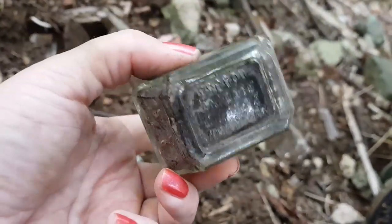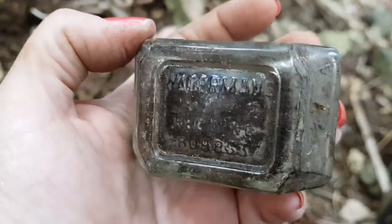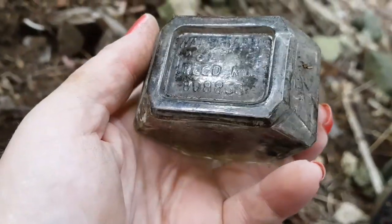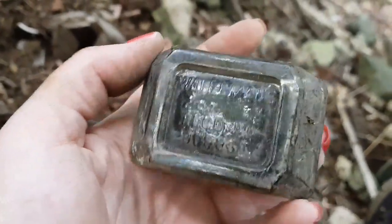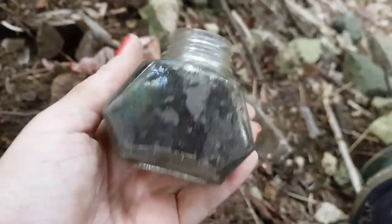And then this I love, a lovely ink bottle. It's a screw top, but underneath it's got the name of the brand, and it's Waterman, which is a pretty great brand. You can still buy Waterman's pens and inks and stuff now. They're pretty good quality stuff. It's got the registered number on it, and it's a really nice shape as well, isn't it? Look at that. So yeah, we're having a great haul so far.